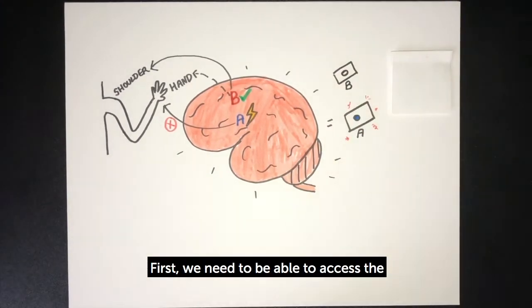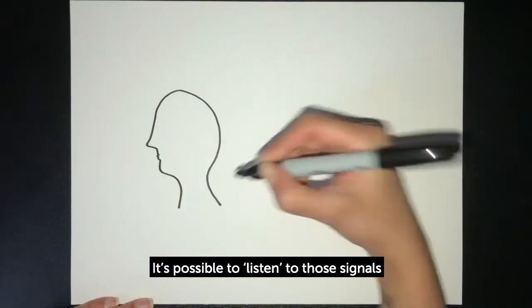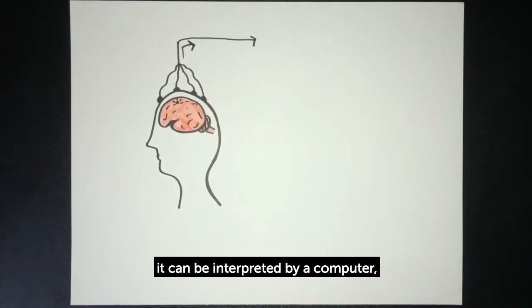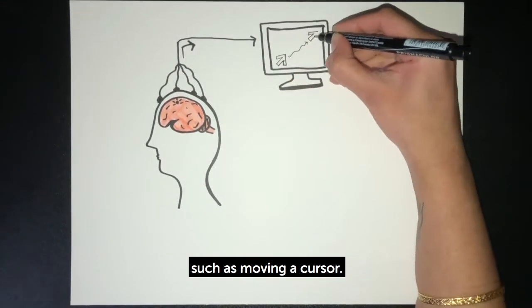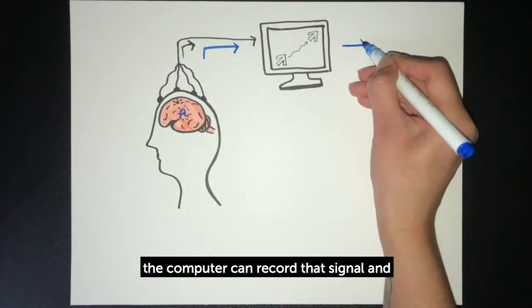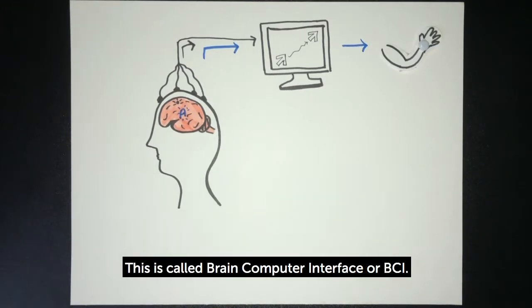First, we need to be able to access the signals the brain sends during movement. It's possible to listen to those signals with advanced electrical sensors. When a signal is detected, it can be interpreted by a computer, which can then convert it into a command, such as moving a cursor. Similarly, when the part of the brain that controls hand movement sends a signal, the computer can record that signal and send a command to a device that helps the hand move. This is called Brain-Computer Interface, or BCI.